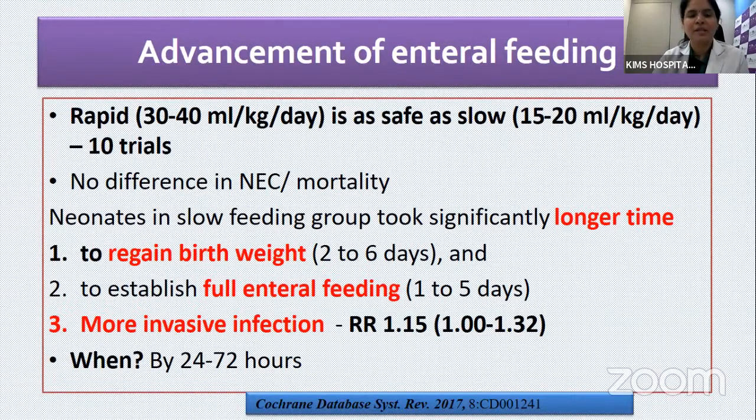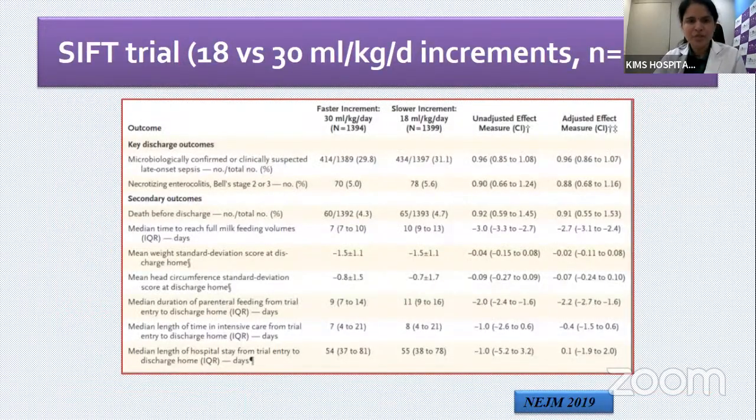In fact, the babies in the slow feeding group required significantly longer time to regain birth weight, by 2 to 6 days longer, and also significantly longer time to establish full enteral feeding, by 1 to 5 days longer, and also had higher risk of invasive infection or late onset sepsis, to the tune of 15% higher risk of late onset sepsis. So this was an important trial, the SIFT trial, which enrolled nearly 2,800 preterm newborns.